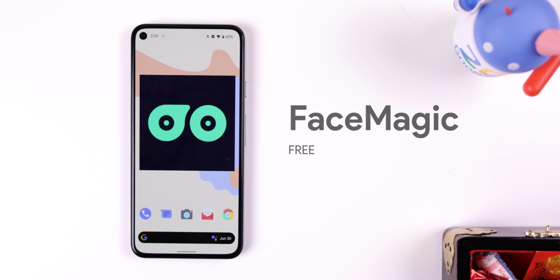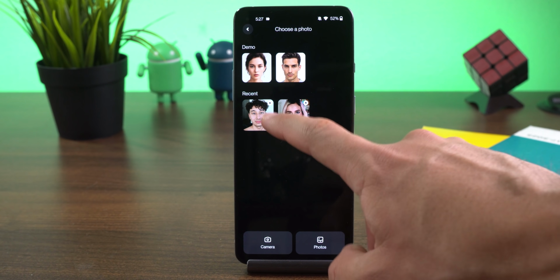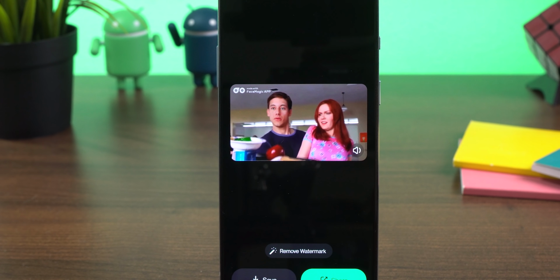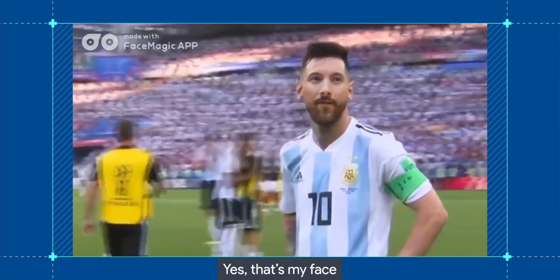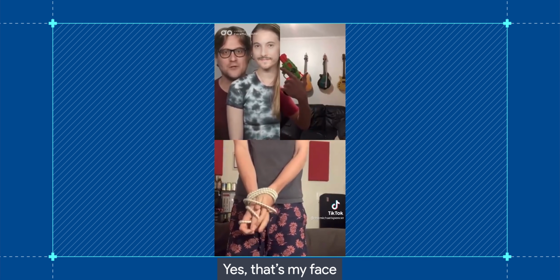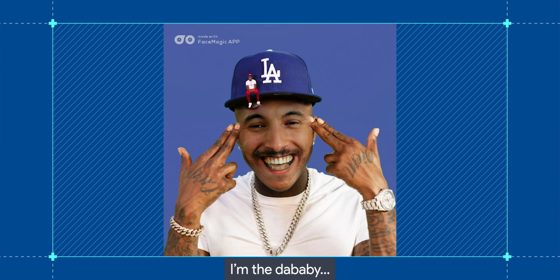This next app is just for laughs and giggles. It's called FaceMagic, and it lets you swap your face with almost any celebrity or your friend in any video, photo, or GIF. So now you can pretend to be a famous footballer like Lionel Messi, fight in an action-packed movie like Jackie Chan, be a funny TikTok meme, or be the baby.